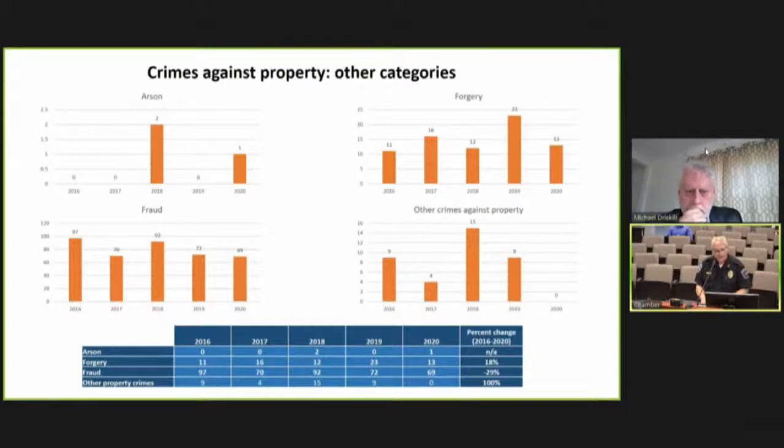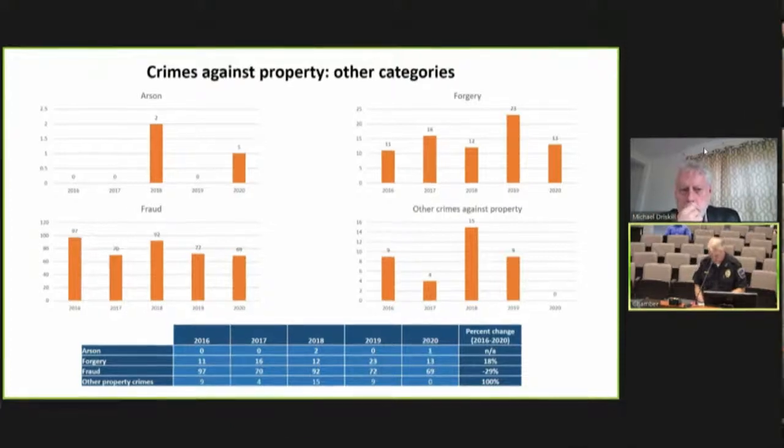Forgeries are down. That's actually probably pretty good news. Fraud is down, but I will tell you that one of the things that we are seeing is some of the online scam stuff is really shot through the roof. We talk to a lot of people in regards to this. They're receiving information via email, phone calls, people trying to scam them out of their money. And most people are pretty savvy to it, but there's some out there that do get victimized. And so that's something that we get a lot of phone calls on as well.